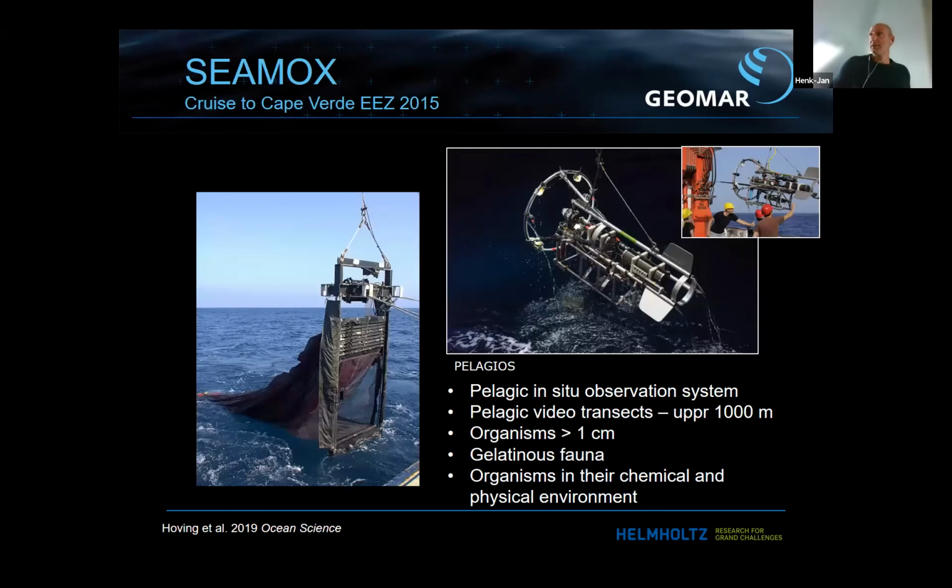These are two instruments that we deployed. One is a MOCNESS net sampling system, which can discretely sample at 9 different depths to obtain discrete samples from specific depths. And this is an instrument that we developed at GEOMAR.